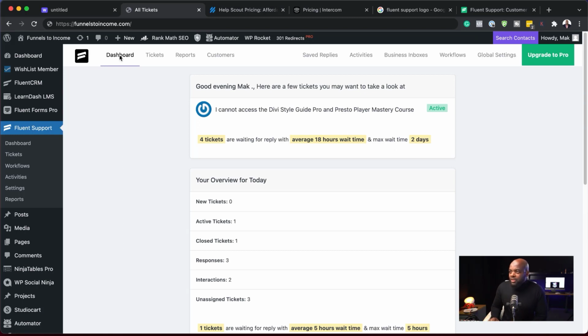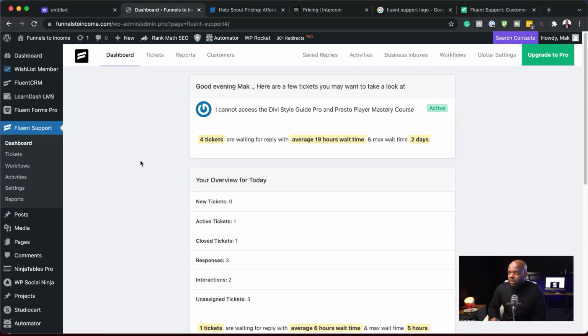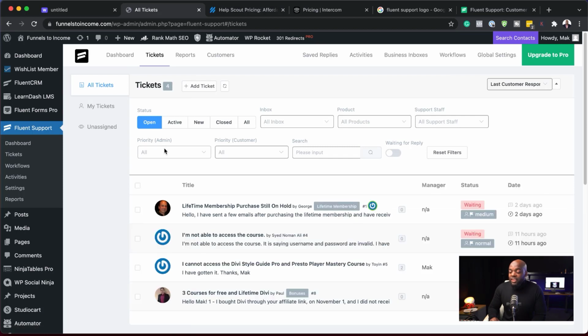So over here, this is your overview. You should click here on Fluent Support, click on the dashboard. It gives you this overview right here. So let's say you want to take a look at all your tickets. You can just click here on tickets, and this will show you all the tickets that you have on your system. So let's take a look at this query here. So I'm going to click on it.